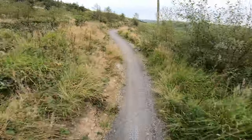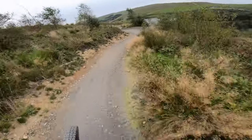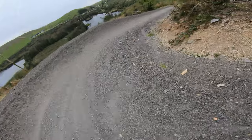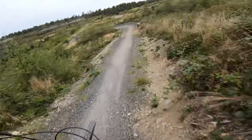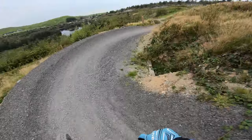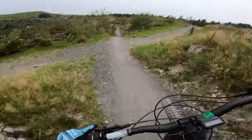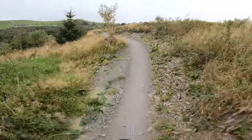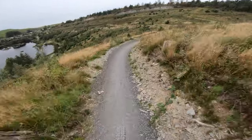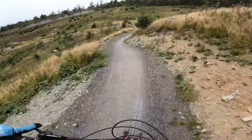If you can get your speed right through those, you don't need to brake, but it's just leaning the bike and getting the grip because it's a bit dry. And making sure you're centered over the bike. This is just great fun.